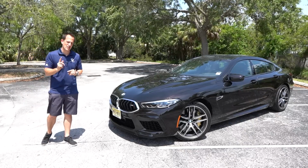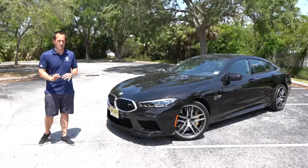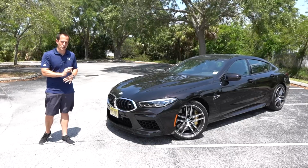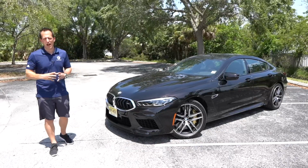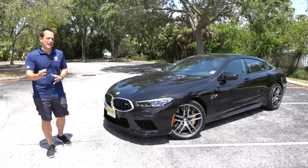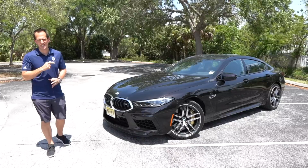I have found a very special undisclosed location because we have a very special car. This is the all-new 2020 BMW M8 Gran Coupe, and guess what? It's packing twin turbo V8 goodness underneath the hood.